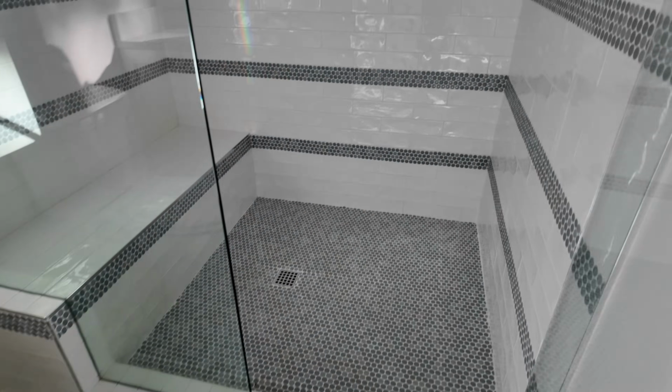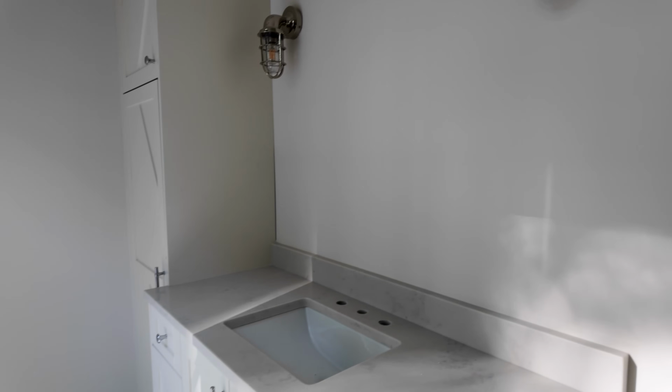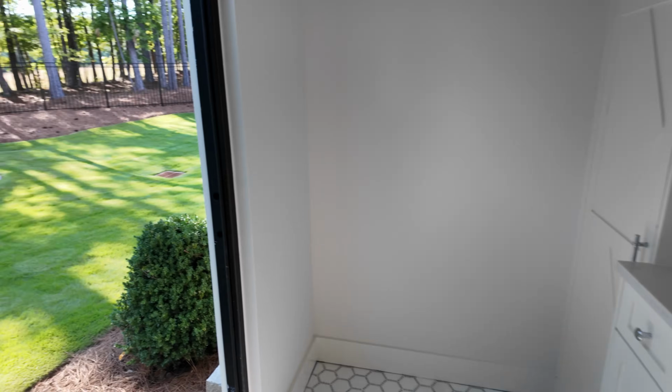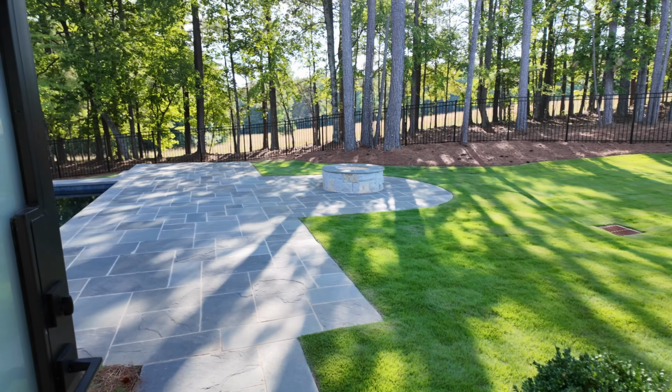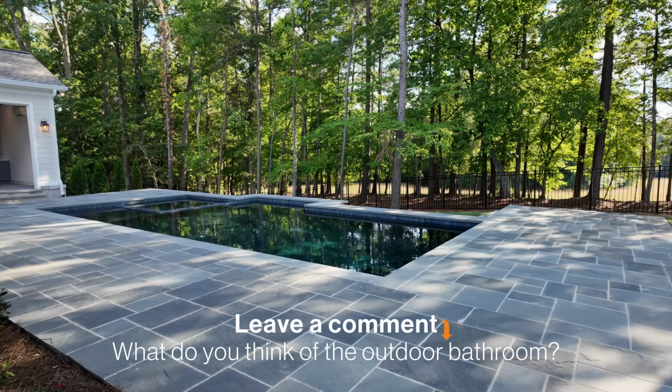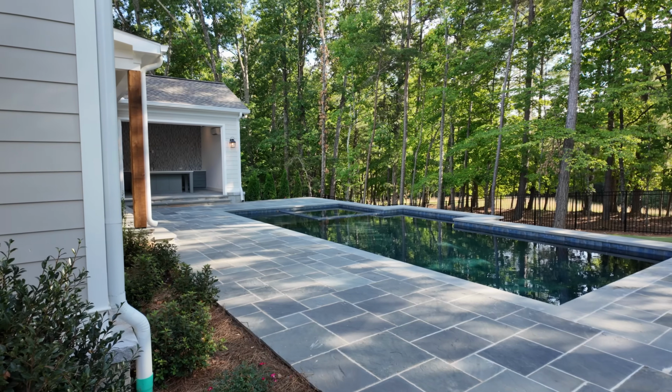Got the penny tile surround, mix of subway and penny. Good sized bench. It's a good sized shower for it being an outdoor shower. So little touches, they still have to put the fixtures here. They're almost there. What do you think of this outdoor bathroom? Drop a comment. Let me know if you think that this is a smart use of the space.